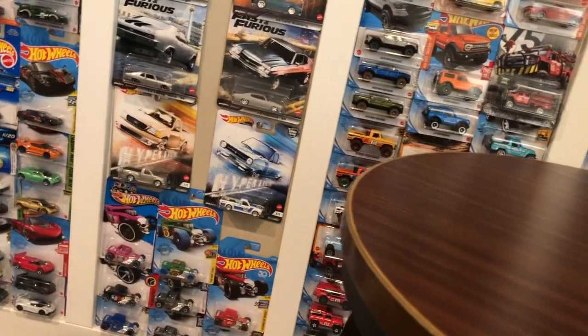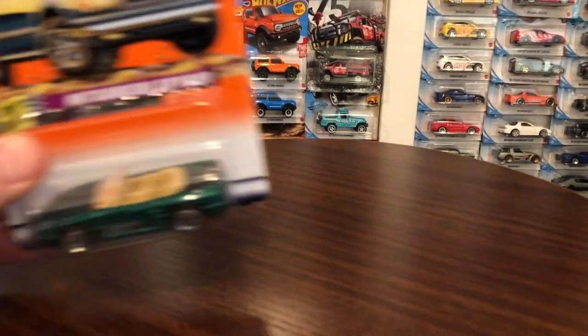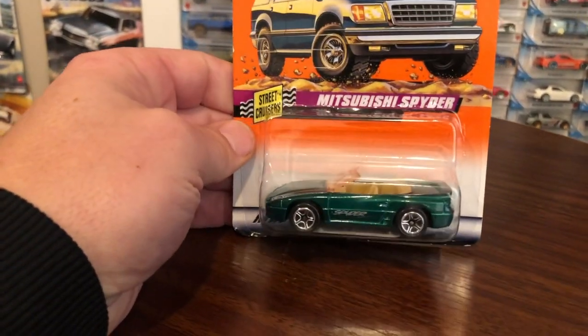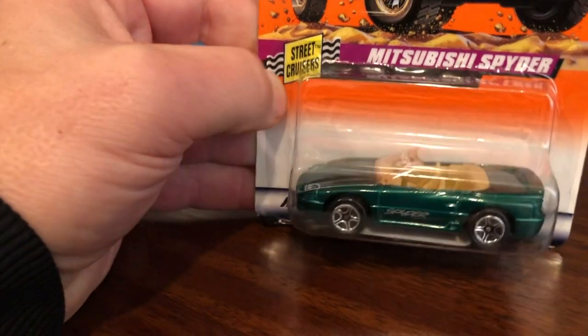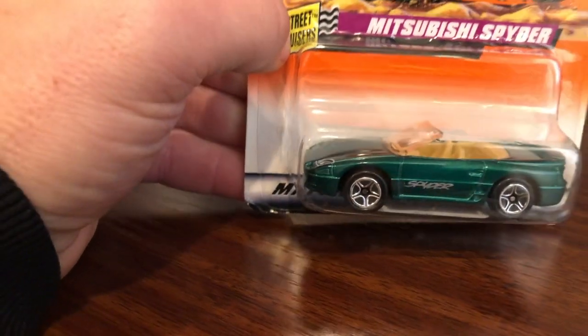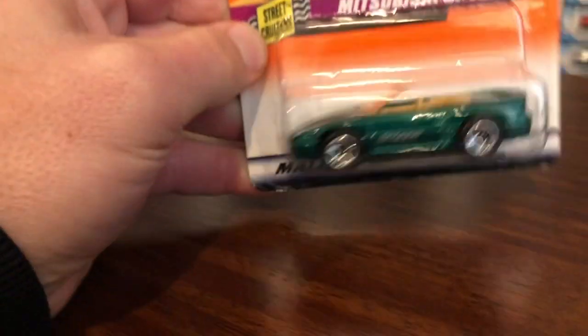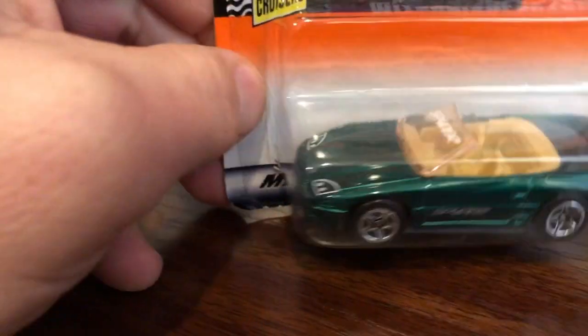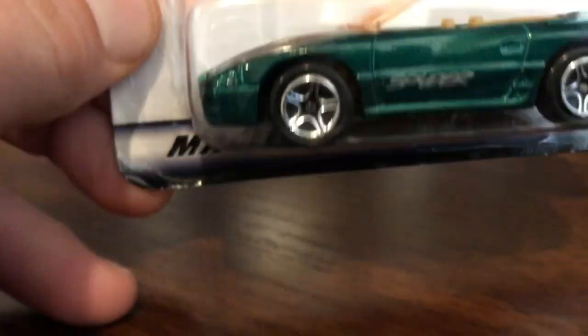All right, couple more here. This is one that we saw the last time we were there and I passed, but I saw it sitting there again and I was like, you know what? It jumped out to me again, and if it's going to jump out to me like that, I'm going to go ahead and grab it. It is the Mitsubishi Eclipse Spider. Not a lot of tampos on the back, but you do have the headlight tampo on the front. Tan interior, it says Spider right there on the windshield.